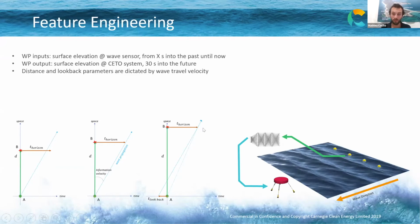So in short, what I just explained here is that the location of the wave sensor array and how far back in time we need to remember what the waves that have been measured is dictated by the speed at which the waves travel, and this needs to be site dependent because not every site around the world has the same wave conditions.